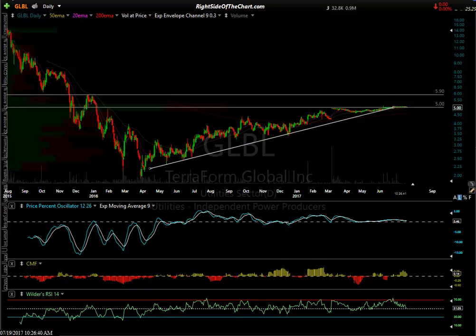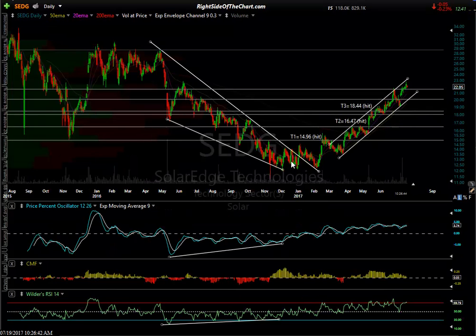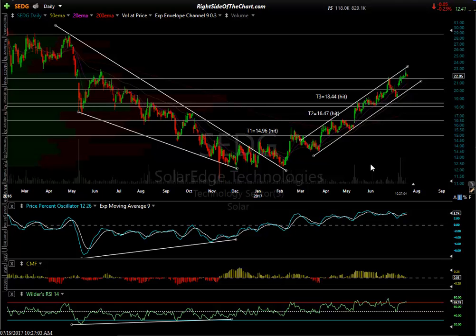GLBL, that's another one I covered. SEDG, this one I think was an official trade at one time. And again, the way these play out to the technicals: a little falling wedge pattern, breakout, backtest, boom, hit the first target. There's your reaction. This is why there are multiple price targets on the site. There are levels where I expect a reaction, where the chances for reaction are pretty good.